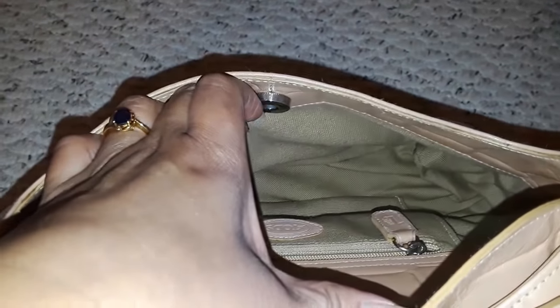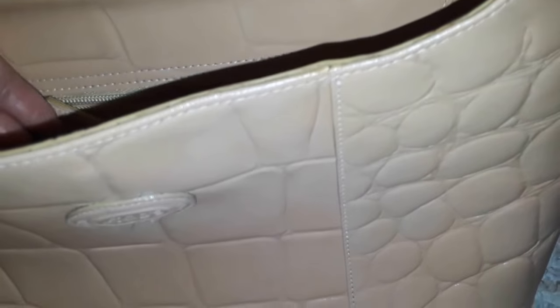It's just that I'm so used to Tods having the serial number, but this one doesn't. Nevertheless, it has all the markings of a Tods handbag. Even the zipper pull there, or maybe there's a serial number somewhere that I have not discovered. Anyway, all right, so I like this. It's very, very simple. And yeah, okay, moving on to this one.